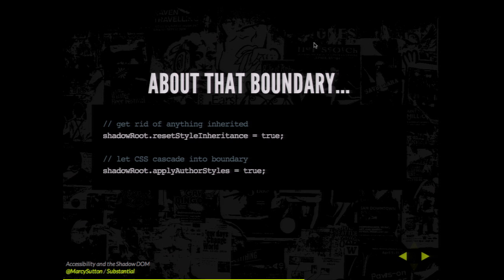But there is this JavaScript property that you can set called reset style inheritance, and that will wipe out any of those cascades that go through the boundary. There's also apply author styles, which allows your parent style sheet to go into the Shadow DOM. So you, as the document creator, have that control. You can say, do I want the styles to go in or not? If I'm implementing some widget that some third-party developer created, I want to be able to override their styles, but I don't want them to be able to override mine. So you have this control as the parent document owner, and these are the tools that you can use for that.